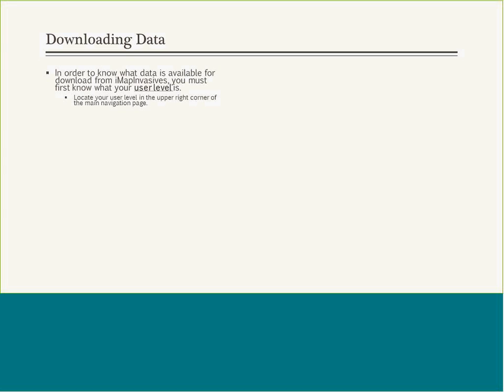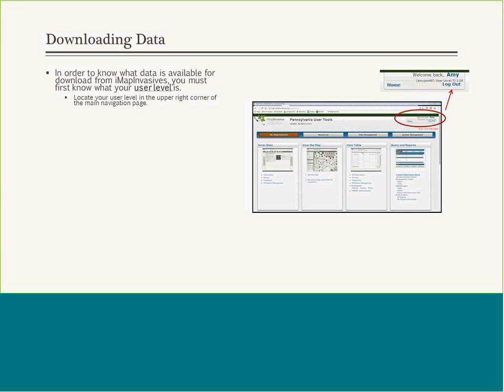To know what data is available to download from us, you have to know what your user level is. That is really key. And in order to know what your user level is, remember it's on the main page in the upper right-hand corner. Here you can see I was logged in as a level 7. It's going to indicate how much data you can actually download.